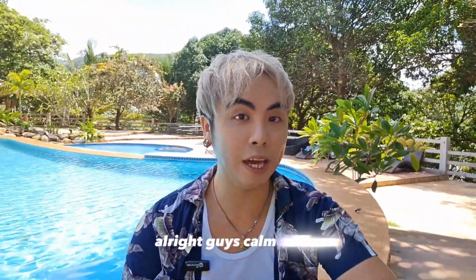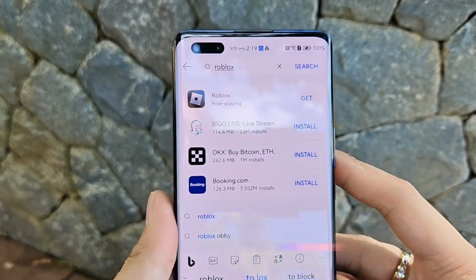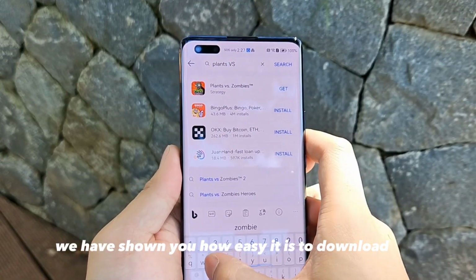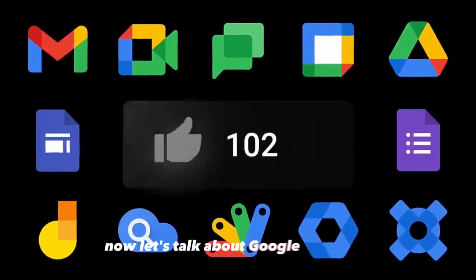Alright guys, calm down. It's already 2023 and the app gallery has grown so fast. In our previous video, we have shown you how easy it is to download and install apps, just like flipping a coin. Now let's talk about Google Apps.